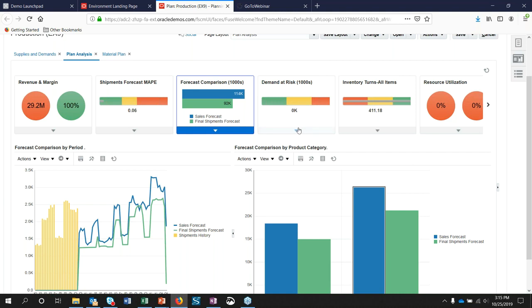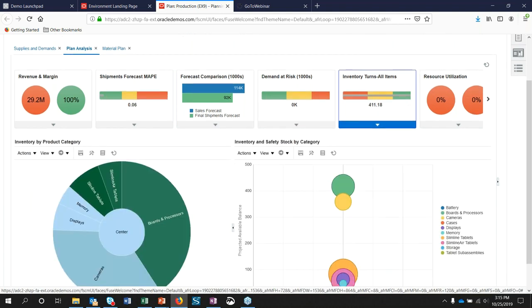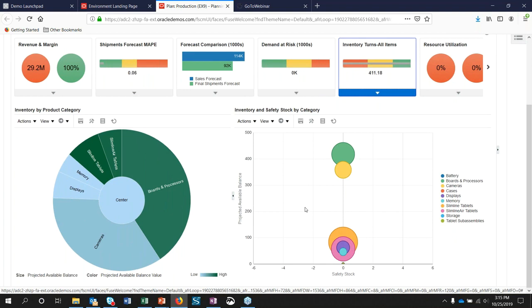Quickly, I'll go into the inventory turns. If I want to go into my inventory turns, again, I can see information. It gives me graphical information by subject area. And again, I'm dealing with tablets. The movement, right? The projected available balances here on the right-hand side, and it's color coded to each of the subject areas here to tell me if it's a battery, it's a memory, it's a display, etc.